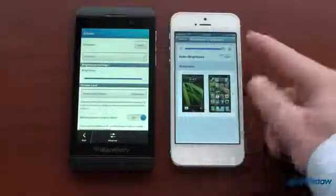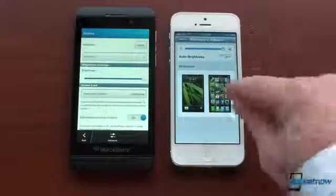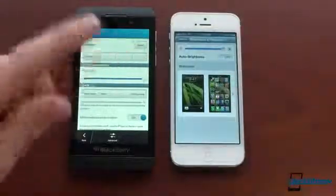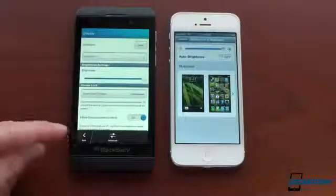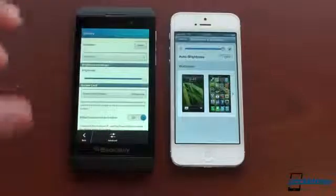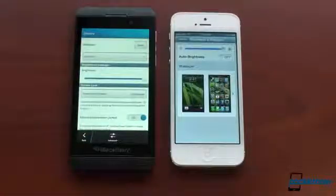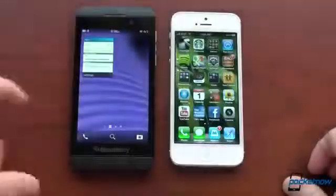We've got a 4-inch 1136 by 640 display here on the iPhone 5. That's 326 ppi. The Z10 beats the iPhone 5 in terms of ppi, if that's something that you're looking at, with a 1280 by 768 resolution, 4.2-inch screen, makes for a ppi of 355. Can you tell the difference between the two in terms of ppi? Not really. They're both extremely crisp, and they look really, really good.